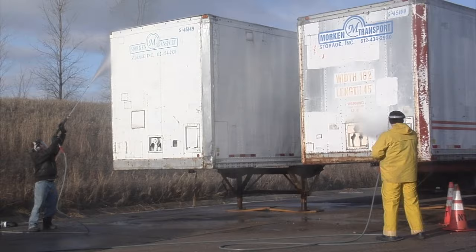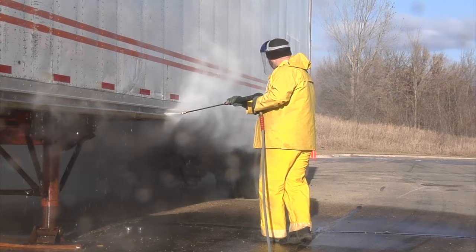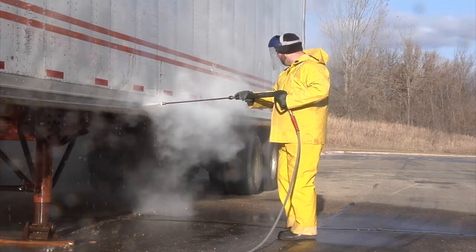The belt drive pump absorbs vibration to reduce pump fatigue and turns at a lower RPM to run cooler, resulting in a longer-lasting, smoother-running pump. It's designed with high-end ceramic plungers to provide maximum resistance to corrosion and abrasion, helping to extend pump life.